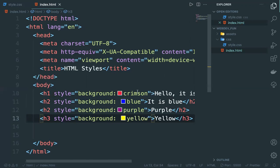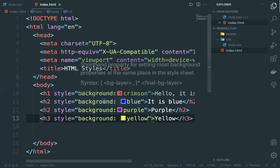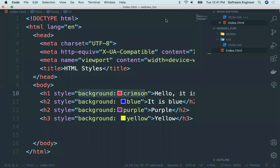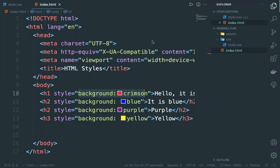And inside the HTML opening tag, we put style attribute, okay? And we put value. What is this actually? Can you remember what I said in the last class? I said this is declaration block, and inside the declaration block, what do we have?